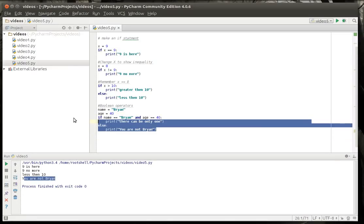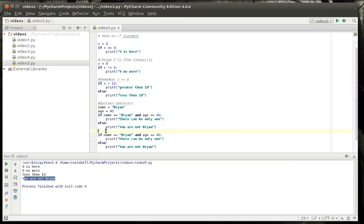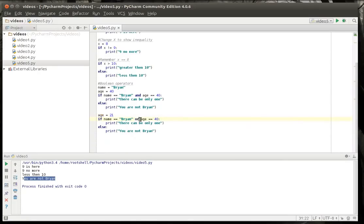Now we're going to do the magic of copy and paste here. We're going to say age equal 21. And we're going to do the OR operator here. And we'll say, you and I have something in common. My mouse would quit acting up. We have nothing in common.